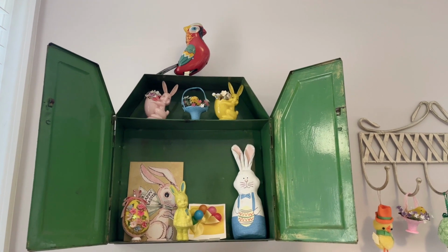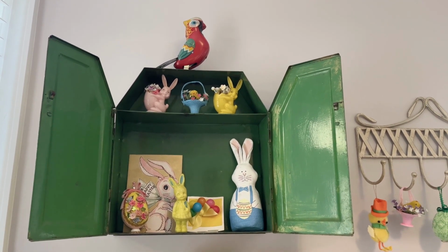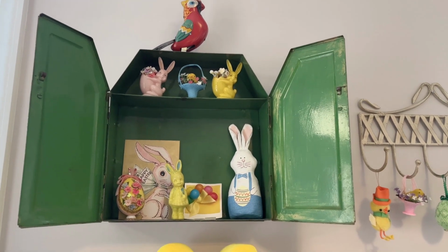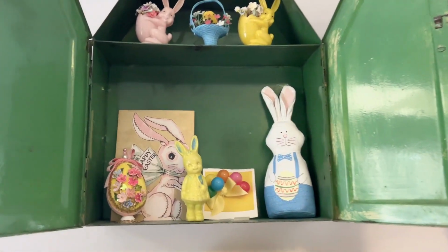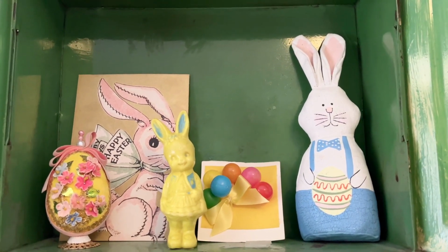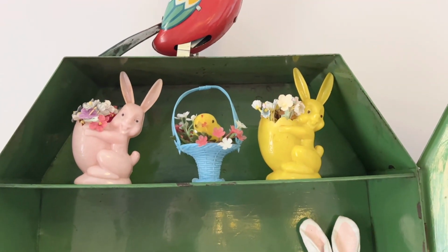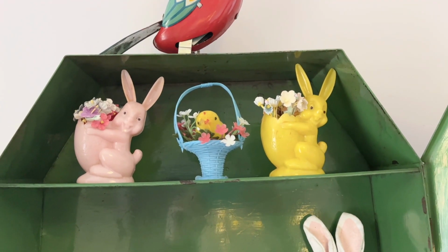Here you can see just a bunch of stuff that I've put together. My color palette tends to be a bright yellow and a neon pink, but I do allow some pastels in there every once in a while. I also have a smattering of new thrown in with all the vintage, and I do love me some plastic.